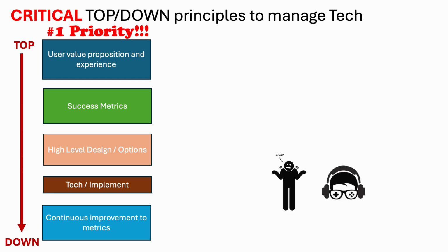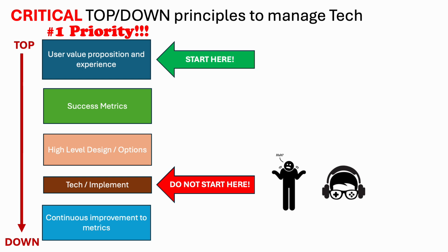Remember, tech people have a habit of trying to distract you with technical details in order to secure power. They're often not even aware of their own behavior. Do not let them get away with this. Follow these principles without exception. Don't let them manipulate you into thinking they know something you don't. Do not let them distract you with technical details that are usually irrelevant.